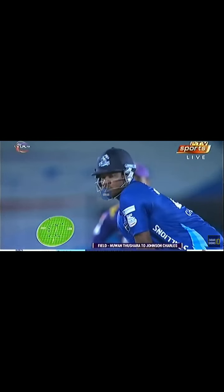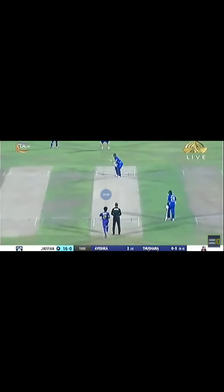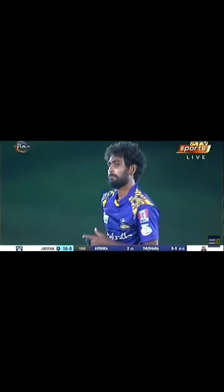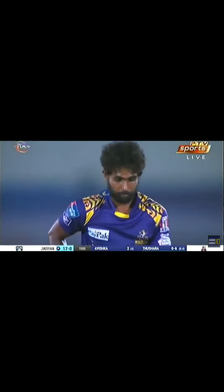I just want to get the length a little bit fuller to Johnson Charles. Not a very good driver of the cricket ball. That's too full, too wide as well. A couple of balls back, this is perfect timing.